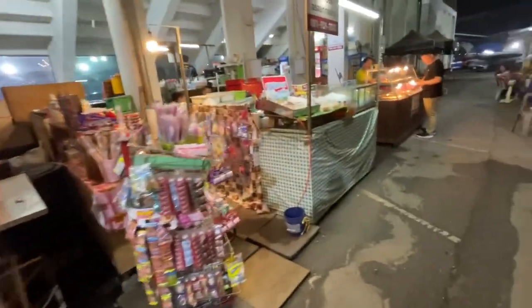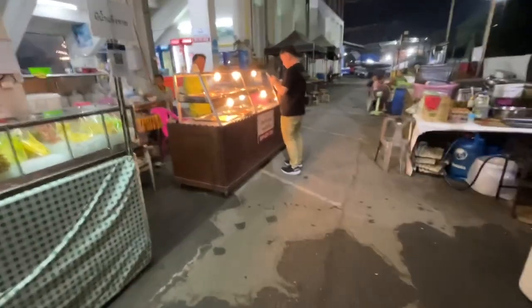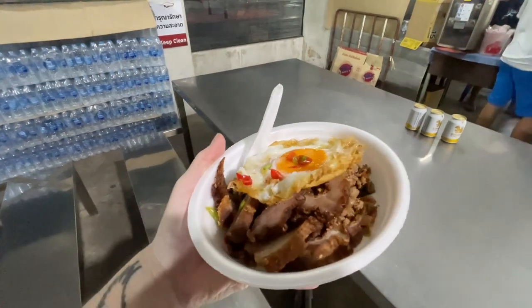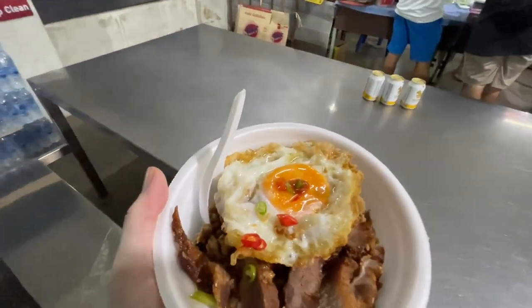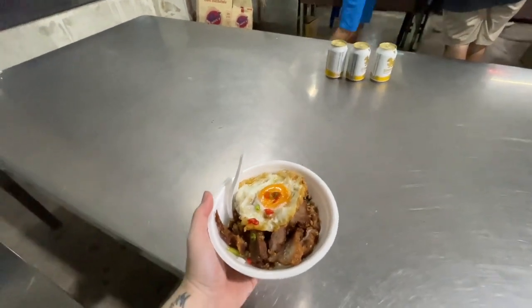Super cheap too. This guy's 50 baht for two toppings and rice. Check it out. I got some pad krapao moo and some grilled chicken, I think, and an egg for 60 baht. So, under $2. Pretty awesome.